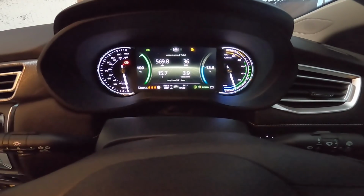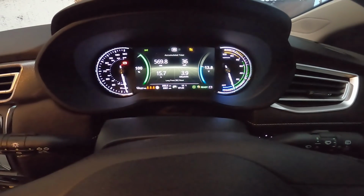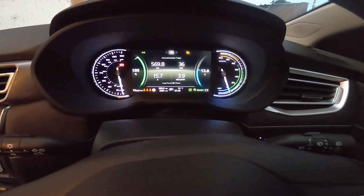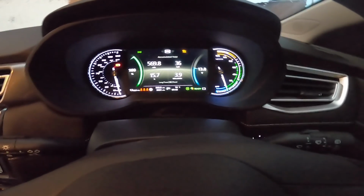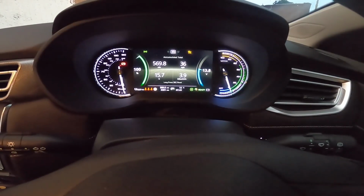So the mileage is clocking up. If you look at the bottom left, you can see 227 miles available range, and that's with the heater on and just normal driving. So this thing really is doing well for range, really well. Right, let's get moving. I'll see you guys in Kent.